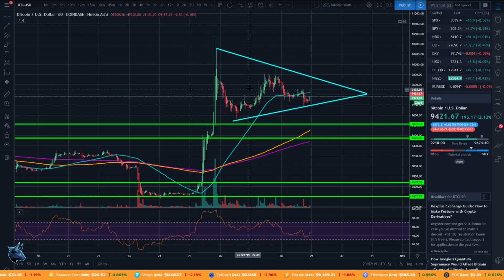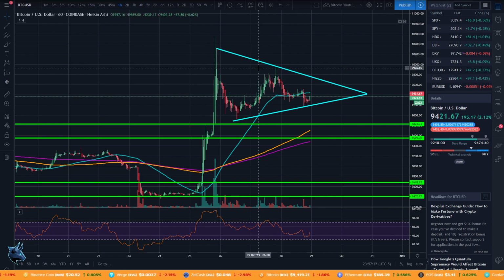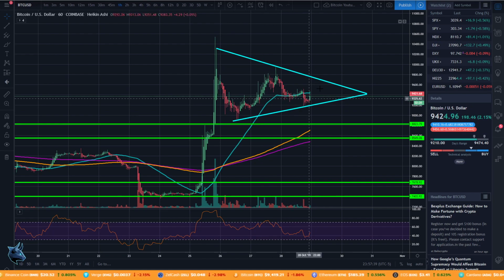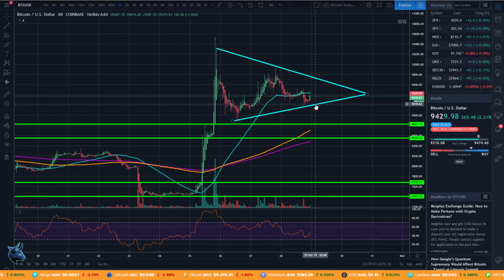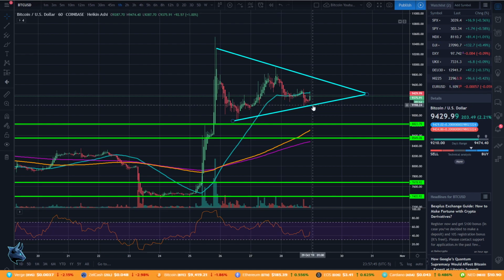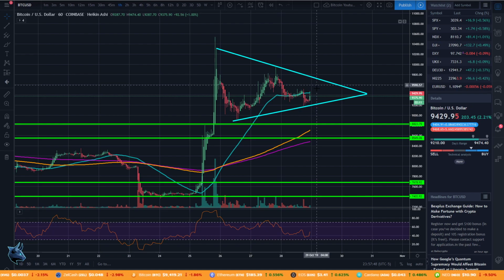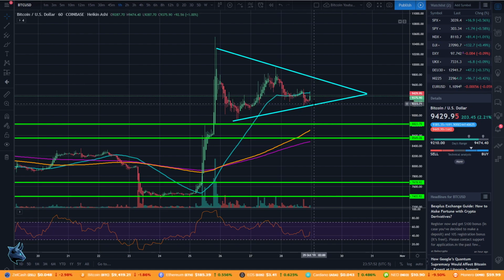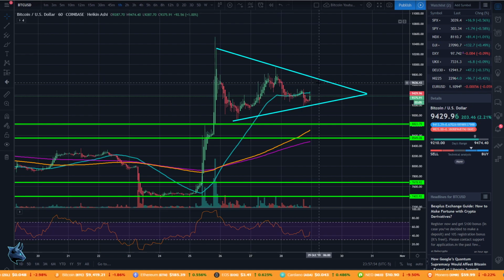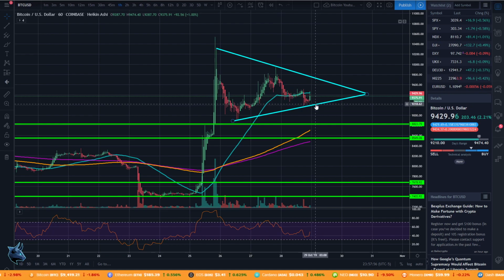Since then, we've kind of been bouncing, and I've drawn this symmetrical triangle here on the 1 hour chart. So you can see right now the resistance is at about 9,700, and then the support is about 9,200. So 97 to 92, we're probably bouncing this range for a little bit. But again, look for it if it breaks either direction. Look for it to spike to the upside or to the downside.